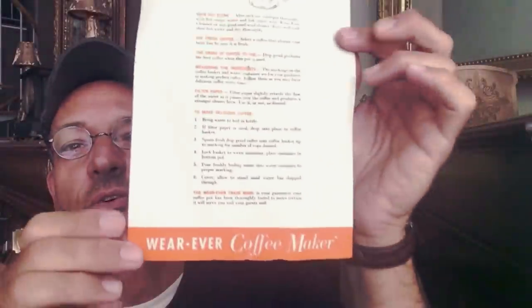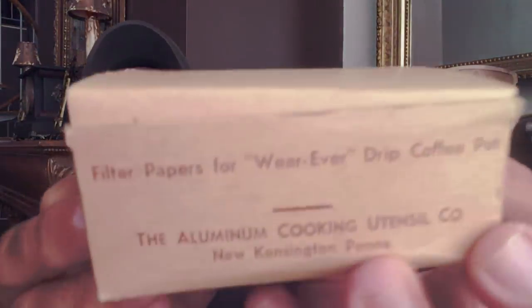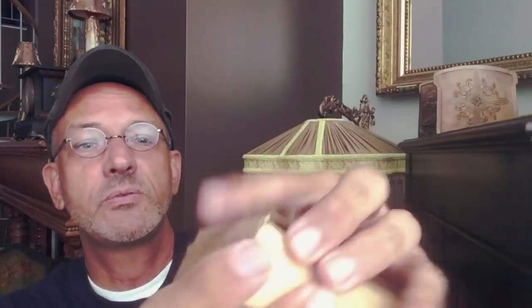And it tells you a little story here, the way they used to do with the advertising in those days. And so sometimes you can tell back here, it looks probably like it's 1946. You see the 46 at the end of that number. So that sounds about right. So you also get a box of the filter papers for the drip coffee pot. This will keep you in business for a long time.